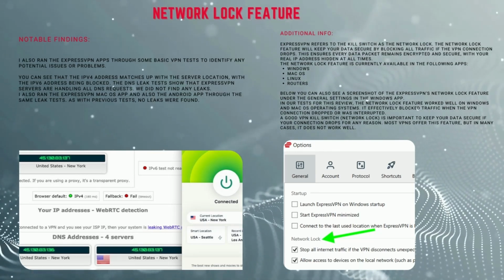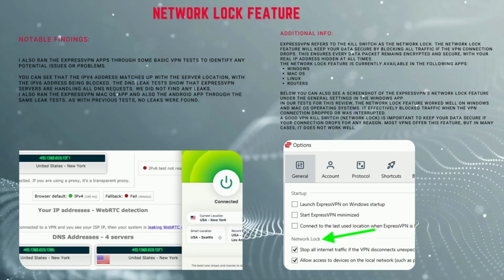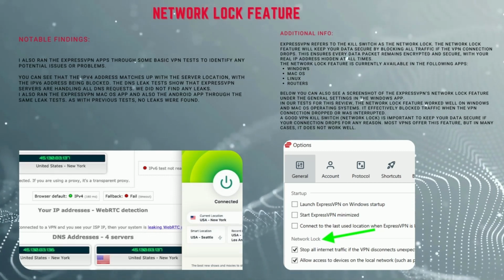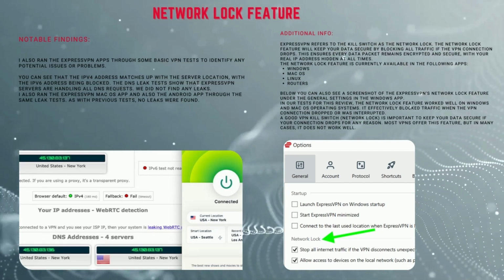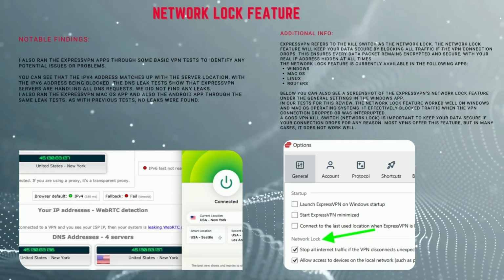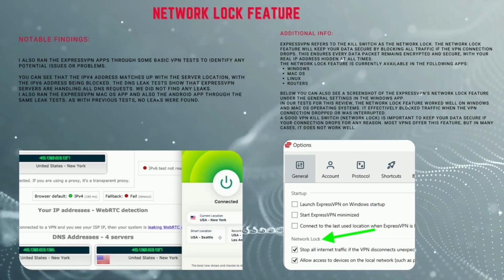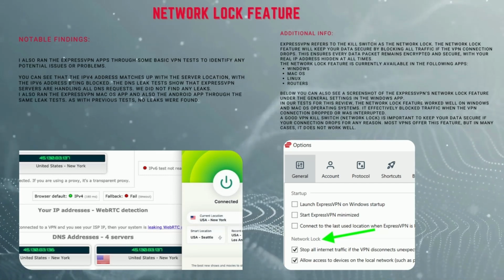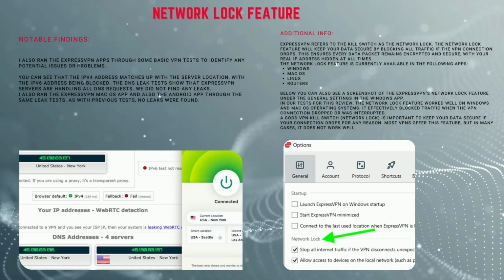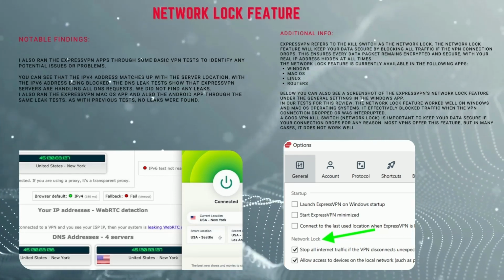The network lock feature is currently available in the following apps: Windows, macOS, Linux, routers. Below, you can also see a screenshot of the ExpressVPN network lock feature under the general settings in the Windows app. In our tests for this review, the network lock feature worked well on Windows and macOS operating systems. It effectively blocked traffic when the VPN connection dropped or was interrupted.